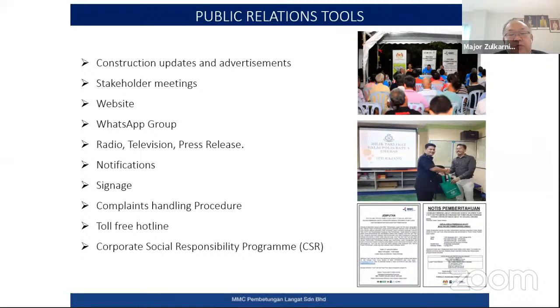And then we also cater for a complaint handling procedure, which means that we put our hotline at our site for them to call if they have complaints. We also conduct some CSR programs as and when we have something that we have to give to the community.